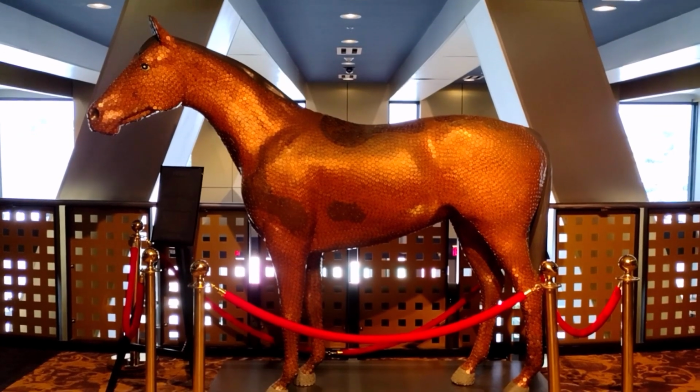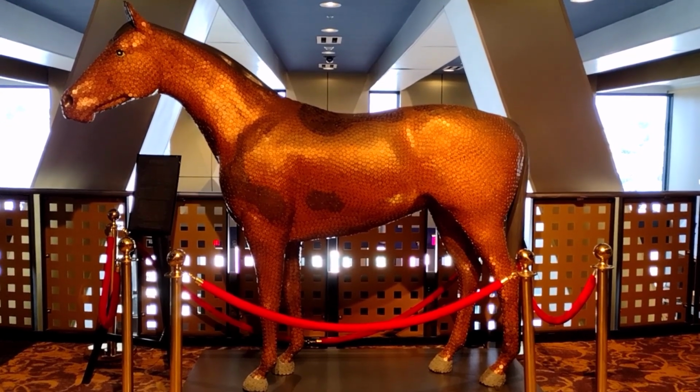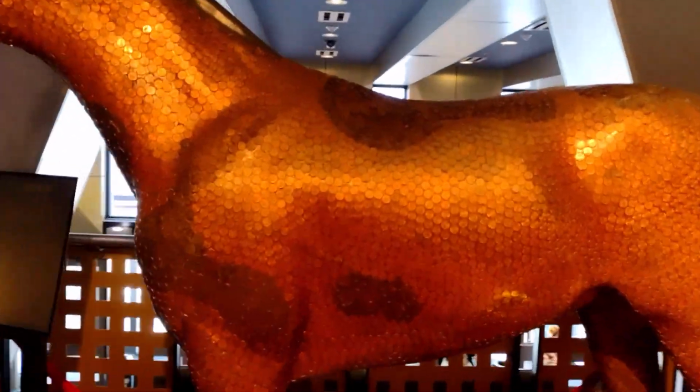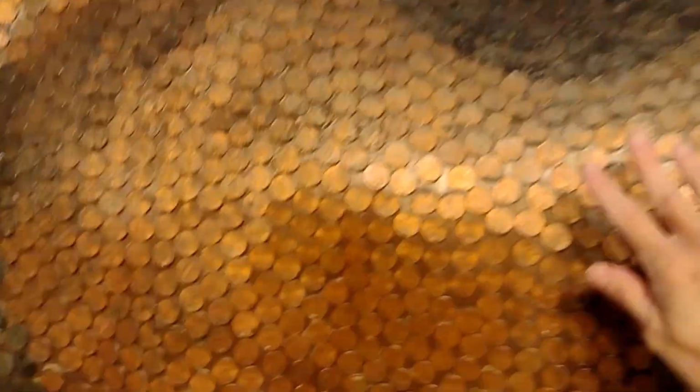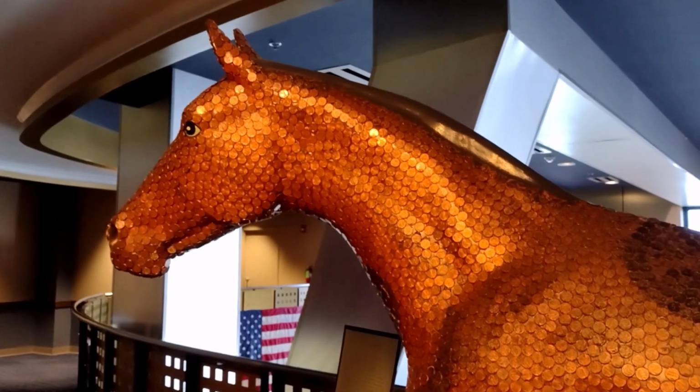Now we're at the famous penny horse. The whole thing is covered in pennies. So when you come here, just do what I'm about to do right now. Walk up, penny horse, rub it for luck. Good juju. Good juju penny horse.